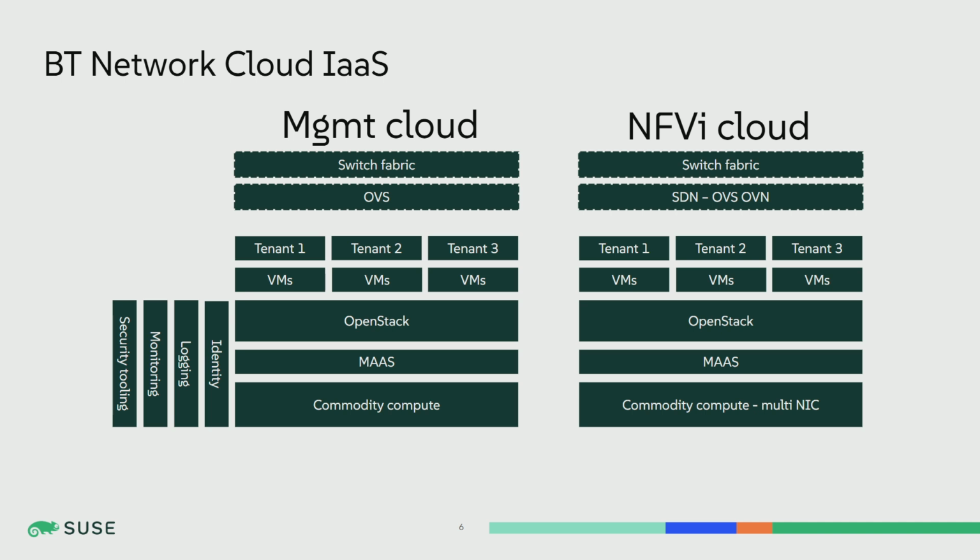There are two broad types of site that we have, and they're slightly different: our management clouds and our NFVI clouds. They are both OpenStack clouds. From the bottom up, they both use commodity compute servers. We orchestrate those servers with MAAS, which is essentially a PXE boot as a service to orchestrate the metal. And then we use OpenStack.